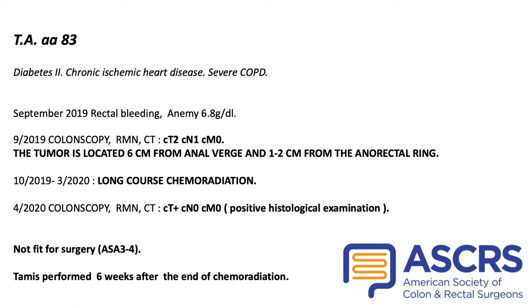The patient underwent neoadjuvant long course chemoradiation with good response, but with histological evidence of residual tumor at post chemoradiation rectoscopy. The choice to perform TAMIS was secondary to the downstaging after chemoradiation and to the comorbidities of the patient, as he was considered unfit for major surgery by the local multidisciplinary team.